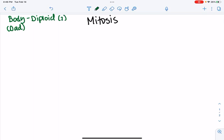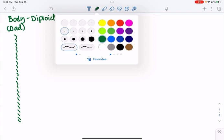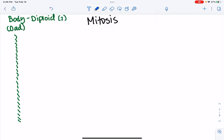So I'll draw the 23 from dad. 1, 2, 3, 4, 5. So there's 23 from dad, and I'll do mom in blue.